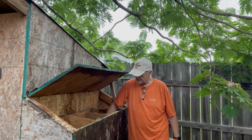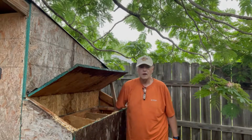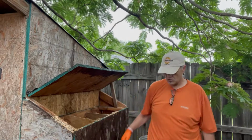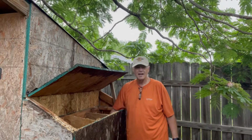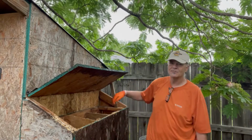We'll put a treat on a piece of string and hang it in the coop, like an old head of cabbage or something. And you'll come out the next day, and everything will be gone except for the string.